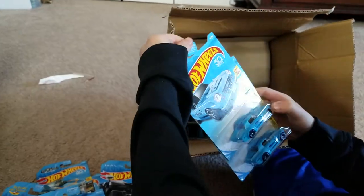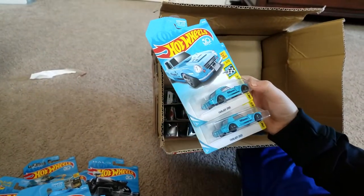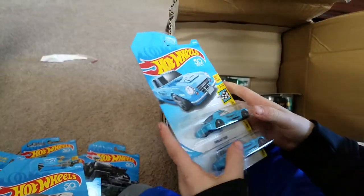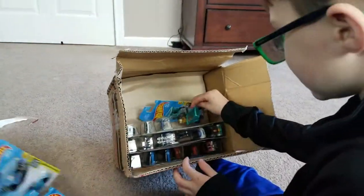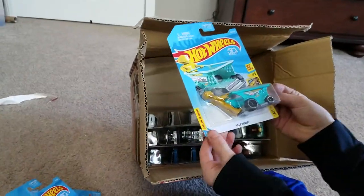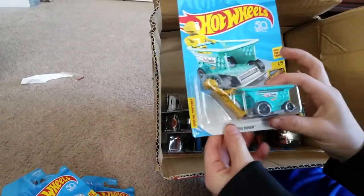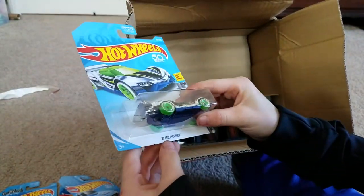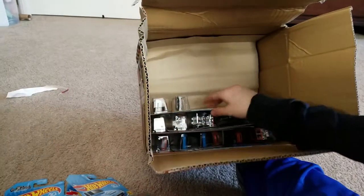Oh, the Fair Lady. Fair Lady 2000. I have two colors of this. I wanted the blue one. I have two of them now. Yes. The aisle driver. Blue. Blitz speeder.